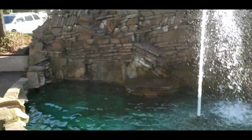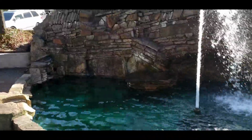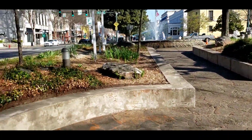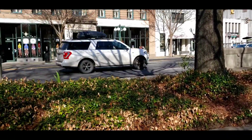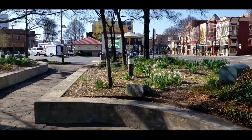Made it to Hot Springs. We are no longer in the dusty desert. Arkansas. I just went totally blank. Hot Springs, Arkansas. I'm sure all of y'all have been here before, but you're here again, so. I ain't never been here.